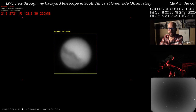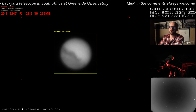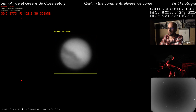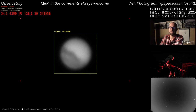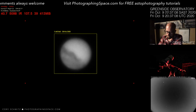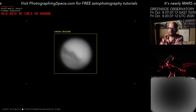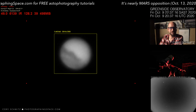And yeah, this is pretty good. This is what I would consider pretty decent seeing conditions. Wayne, you're imaging as well now. That's great. I think a lot of people are imaging right now in the whole area here, where it's dark, where we can see Mars. I'm pretty happy with the way that it's looking on screen right now. So it's good.